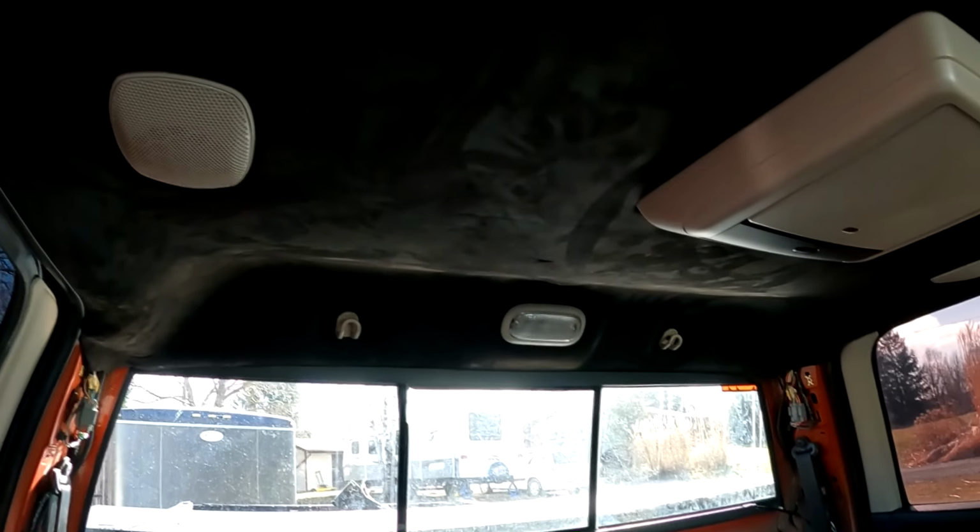Weekend, worked on the truck. It's about -8 here today. We do have a little heater in here working, so it's all right. We do have the headliner in, so this is what it looks like.